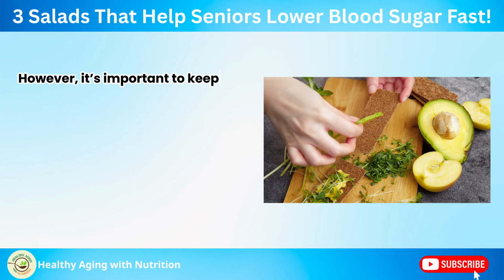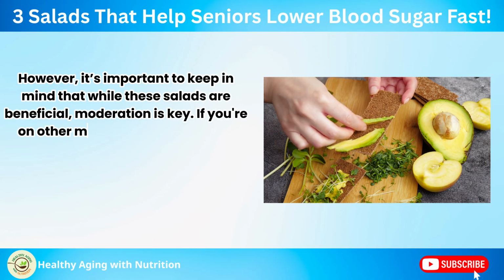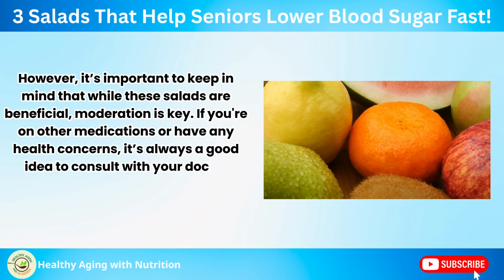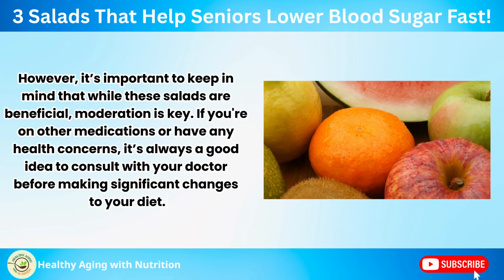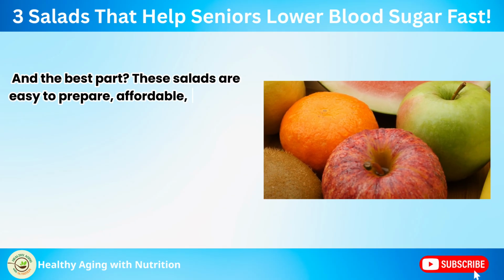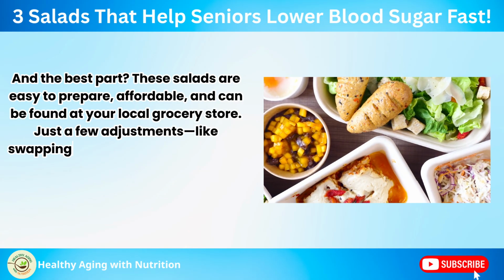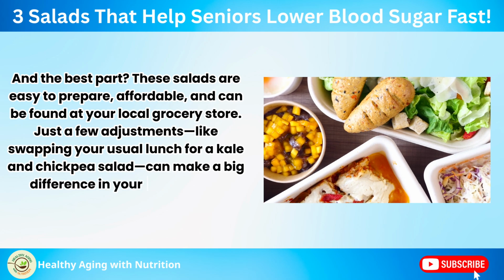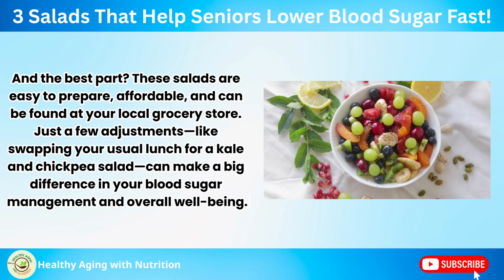However, it's important to keep in mind that while these salads are beneficial, moderation is key. If you're on other medications or have any health concerns, it's always a good idea to consult with your doctor before making significant changes to your diet. And the best part? These salads are easy to prepare, affordable, and can be found at your local grocery store. Just a few adjustments, like swapping your usual lunch for a kale and chickpea salad, can make a big difference in your blood sugar management and overall well-being.